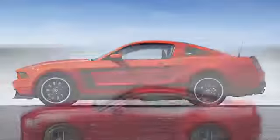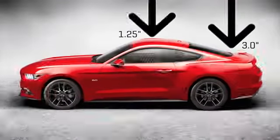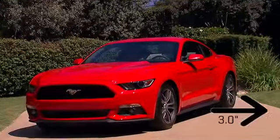Compared to the outgoing model, the new car is lower, about 1.25 inches at the roof, but almost 3 inches lower at the rear deck. It's wider, and the rear wheels have been pushed out about 3 inches. That makes for sexy Coke bottle hips. Up front, of course, you've got to have a long hood, and you've got that shark bite mouth.